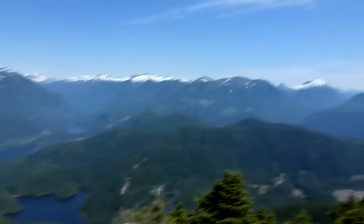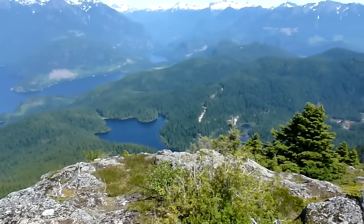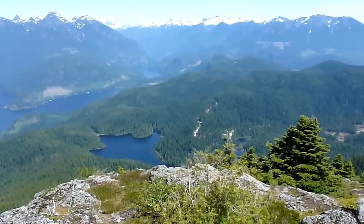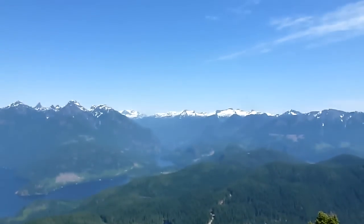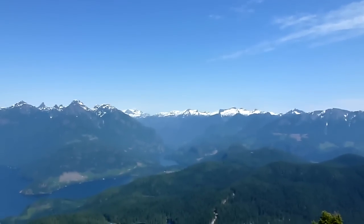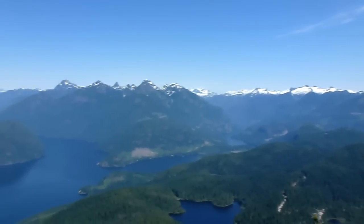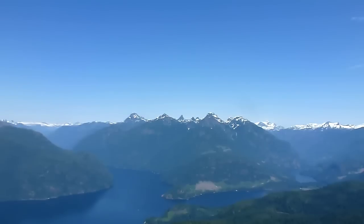Anyway, I'm not sure what that one is down there. That's a real good question. I'll figure it out and put it on the video. Anyway, the one back over there, way in the back there, is Goat Lake. Swing across like this here. That pointy mountain way in the back there is Bear Tooth.